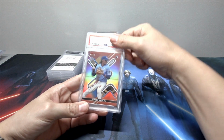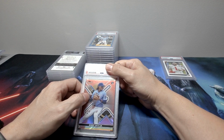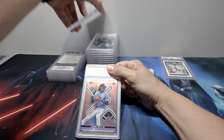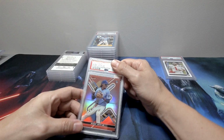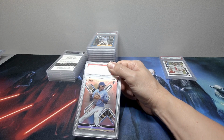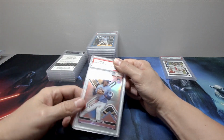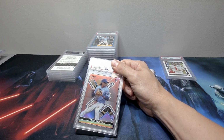Another Bobby Witt Jr. And this is funny, I sent in 3 of these. That was a Bowman's Best, wasn't it? Okay, I sent in 2 Topps Finest here. I bought this rose gold for, I think, $63. I wasn't buying it to send it into PSA, but I didn't think I was going to win it at that price.